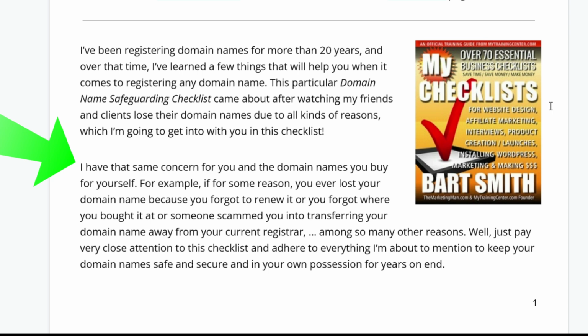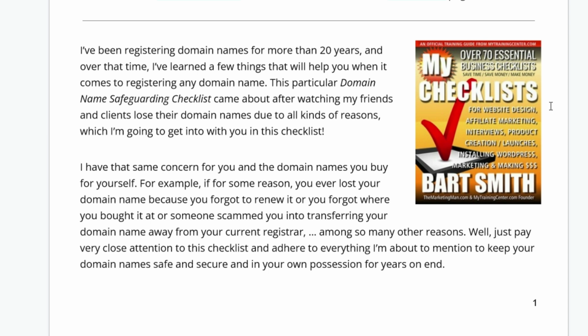For example, if for some reason you ever lost your domain name because you forgot to renew it, or you forgot where you bought it, or someone scammed you into transferring your domain name away from your current registrar, among so many other reasons, well, just pay very close attention to this checklist and adhere to everything I'm about to mention to keep your domain names safe and secure and in your possession for years on end.